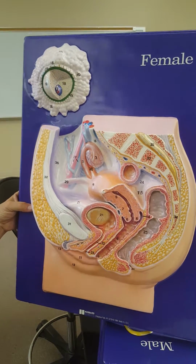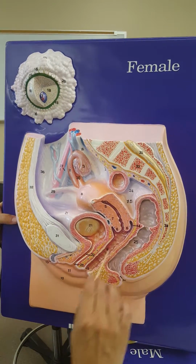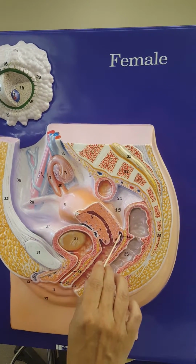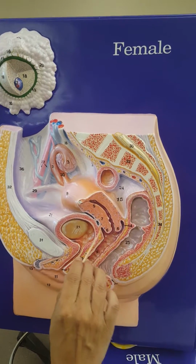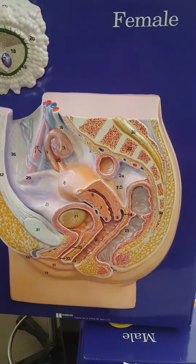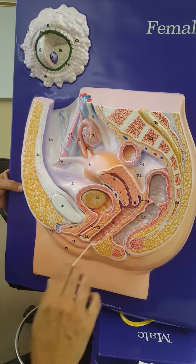All right, what else do we need to see on here? The vagina is the opening to the outside world. This area, this part of the vagina that sticks up and is on the sides of the cervix, this is called the fornix, and that's where the term fornicate came from, the same root word. This is the opening.